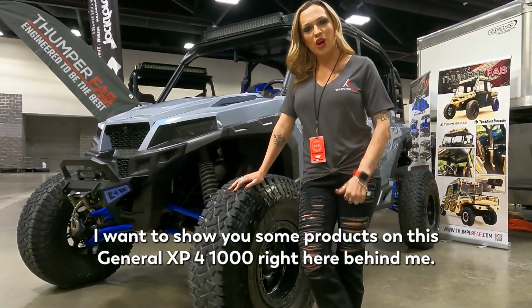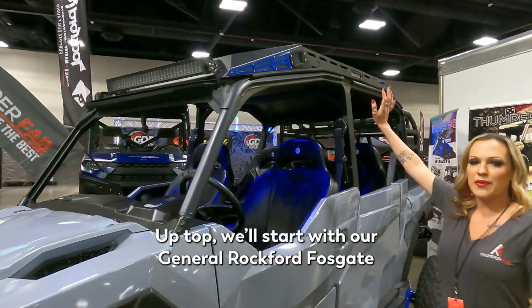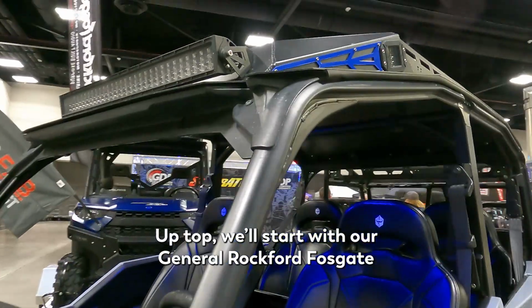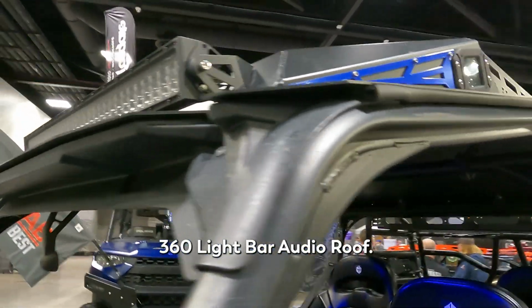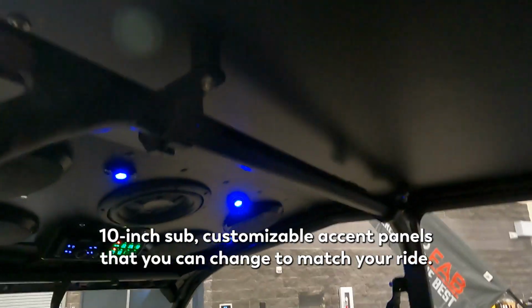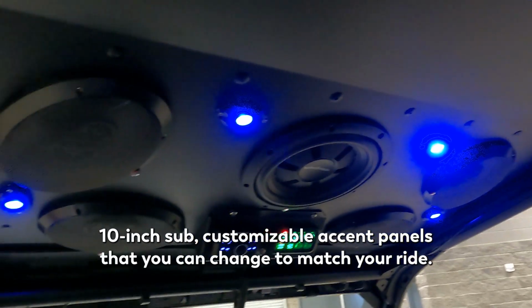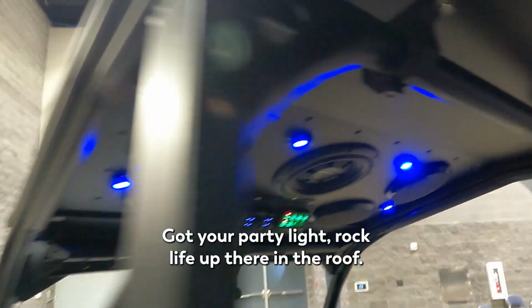So I want to show you some products on this General XP4 1000 right here behind me. Up top, we'll start with our General Rockford Fosgate 360 light bar audio roof. Y'all, this thing really thumps. It's got 4 6x9s, 10-inch sub, customizable accent panels that you can change to match your ride. Got your party lights, rock lights up there in the roof.